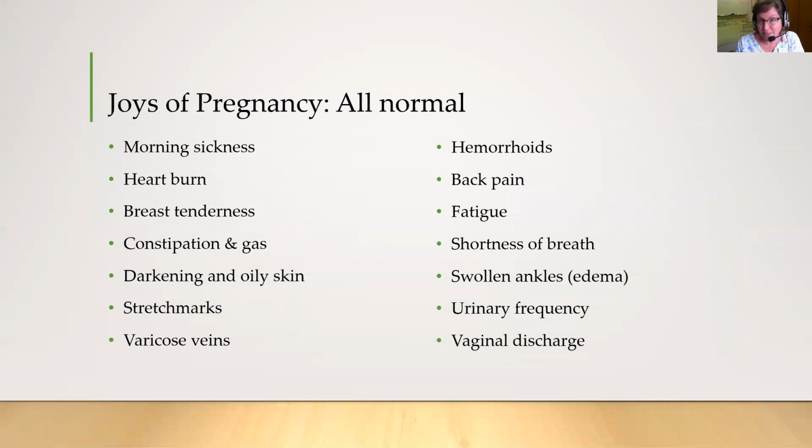Having to go to the bathroom a lot, that happens early on. And sometimes you'll have different vaginal discharges. This is all normal. You don't need to contact your provider if you're experiencing any of these things.